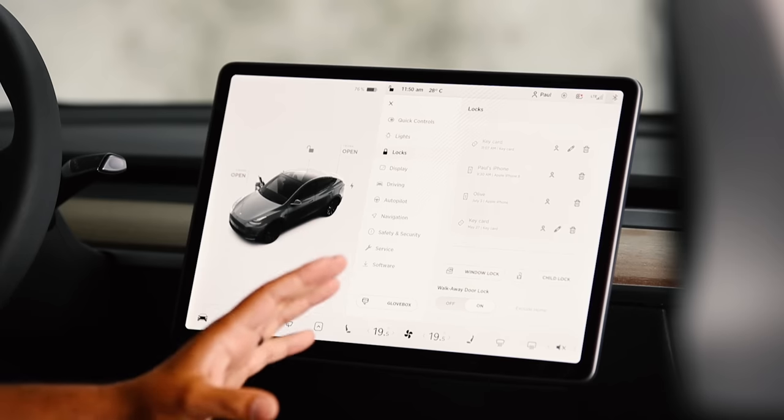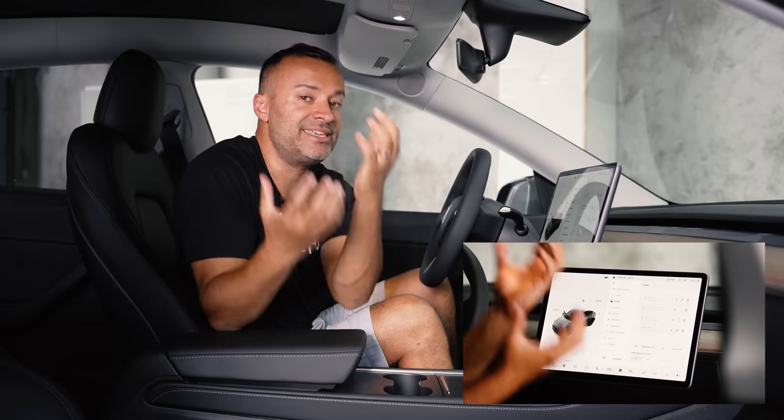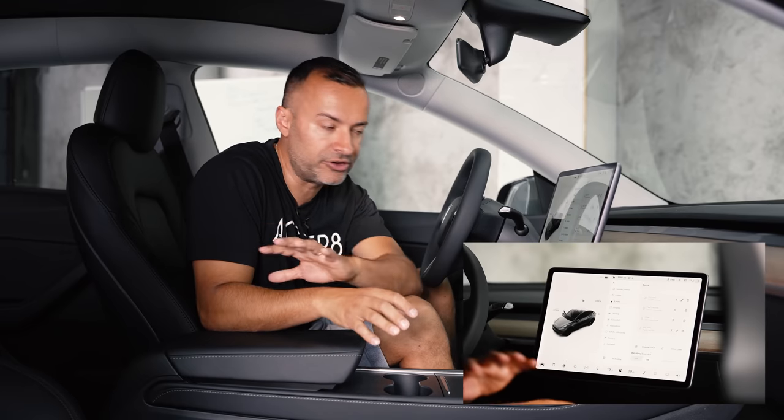So next up is locks, and locks can be done through your phone, through your Tesla app on your phone. The Tesla app is pretty cool because you can actually see the whole Tesla ecosystem. So if you have a Powerwall or you have solar panels, you can see all that on your phone. You can actually see everything about the car right on your phone.